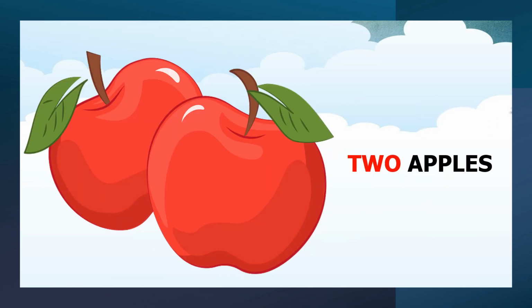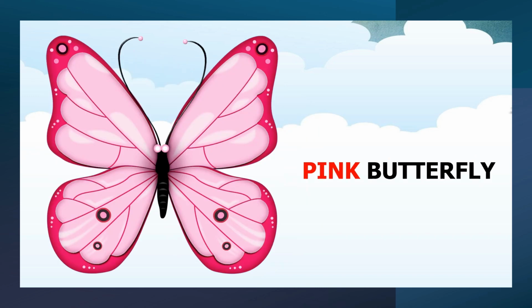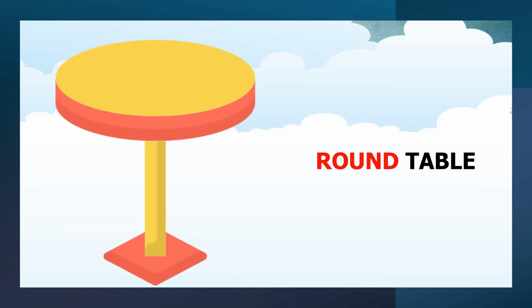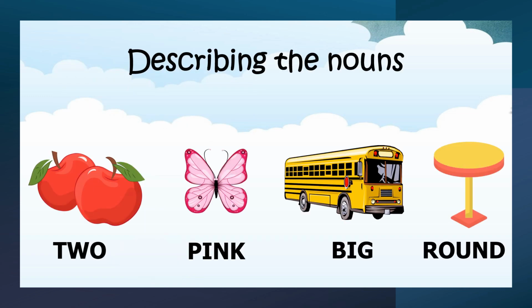For example, two apples, pink butterfly, big bus, round table. Here the words two, pink, big and round are describing the nouns: apples, butterfly, bus and table. Words used for number, color, size and shape are adjectives.